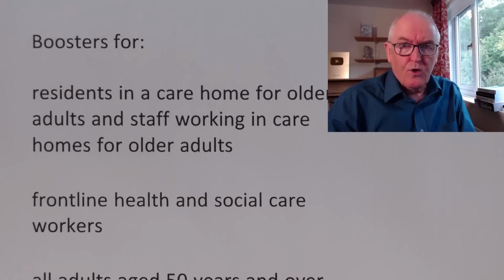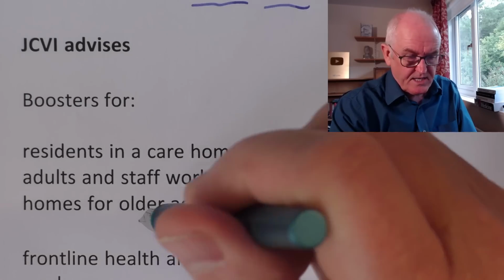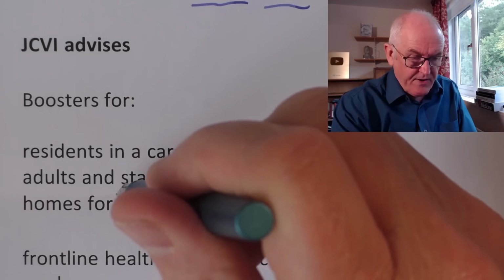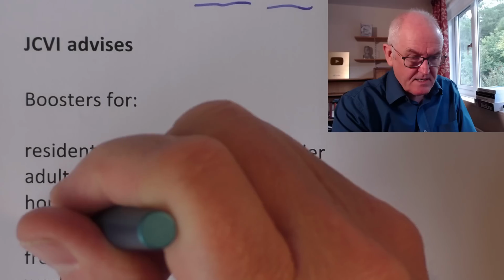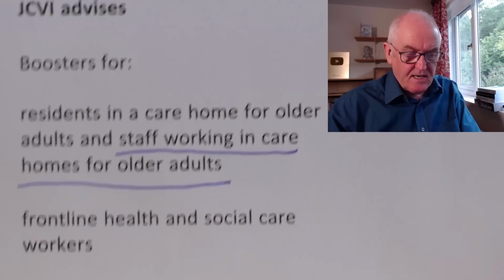JCVI advises boosters for residents in care homes for older adults and staff working in care home settings for older adults. Now, for the staff here, the evidence that the vaccine is going to prevent spread is not that high, because we had a very highly vaccinated population in the UK, and yet we've had this massive wave of Omicron BA4 and BA5. So in terms of large-scale populations, the idea that we vaccinate to protect others, I'm not sure the evidence for that is as strong as it was, to put it mildly. But nevertheless, that's the guidelines.